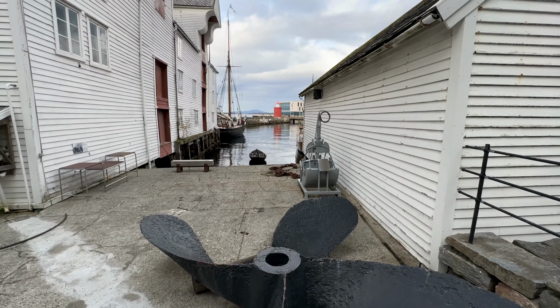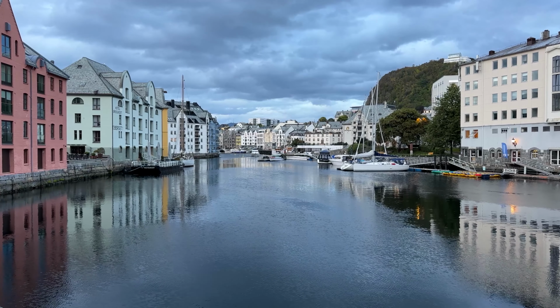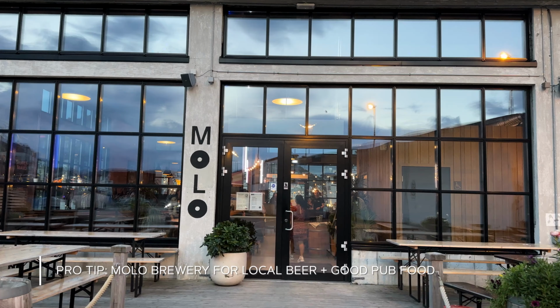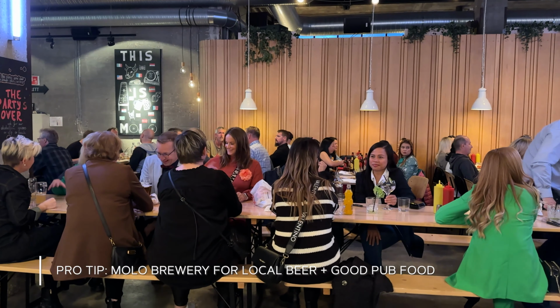But there's a lot more to Ålesund than just the architecture. I'm gonna grab some dinner at a local brewery and fuel up for tomorrow, when I move to Hotel 1904, which I've heard is Norway's best design hotel.